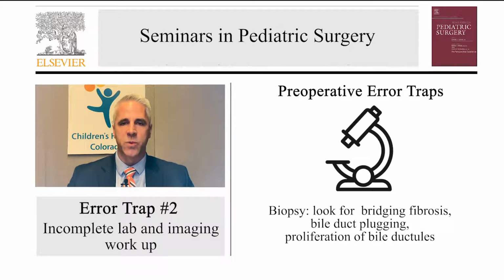Lastly, these patients will receive a percutaneous liver biopsy. Findings on pathology such as bridging fibrosis, bile duct plugging, and proliferation of bile ductules are all suggestive of biliary atresia. With this workup complete, we then proceed to the operating room for cholangiogram should the diagnosis of biliary atresia be thought of as likely.